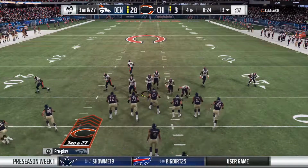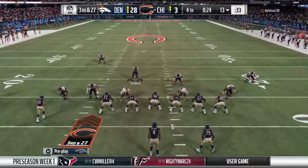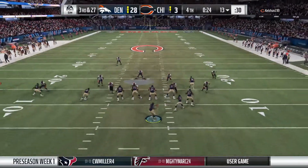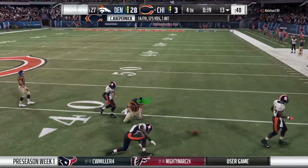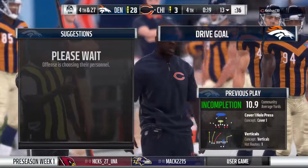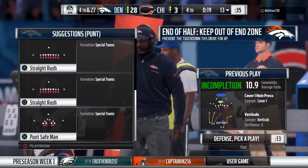Here's third and long. Kaepernick needing a big play to counteract the sack. Ohio! Let's go! Ohio! Shotgun snap now for Kaepernick. And that one drops to the ground. Incomplete. Clock stops here just inside of 20 seconds. 19 left. Definitely desperation time.